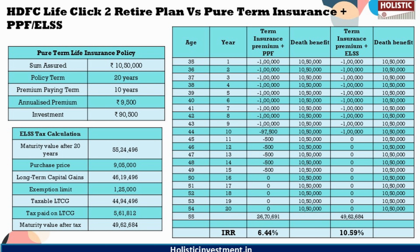This alternative strategy allows you to deploy your retirement corpus across various investment options that suit your evolving needs and risk profile. You maintain full control over your money, unlike the Click to Retire plan, where you are compelled to purchase an annuity with limited access to your funds. So in short, flexibility is the cornerstone of effective retirement planning, which is missing in the HDFC policy.